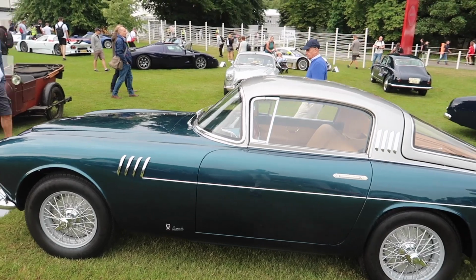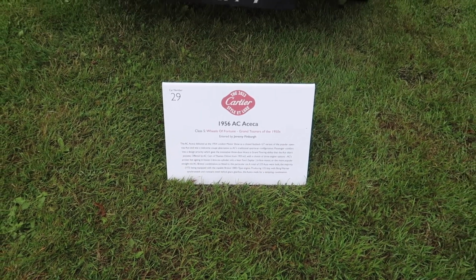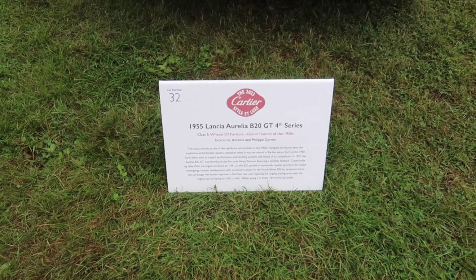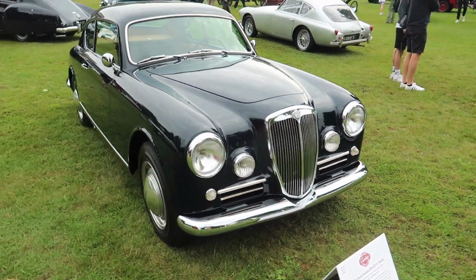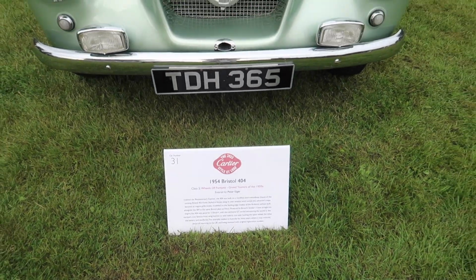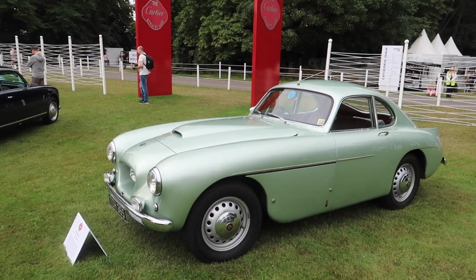Rebodied one from Vignale. How cool is that? Next up, I've got a 1956 AC Aceca from the Wheels of Fortune selection. Silver one. Next up, we've got a 1955 Lancia Aurelia GT. Dainty little coupe, blue with tan interior. Last of the Wheels of Fortune collection is this 1954 Bristol 404, silvery green colour, dainty little thing.